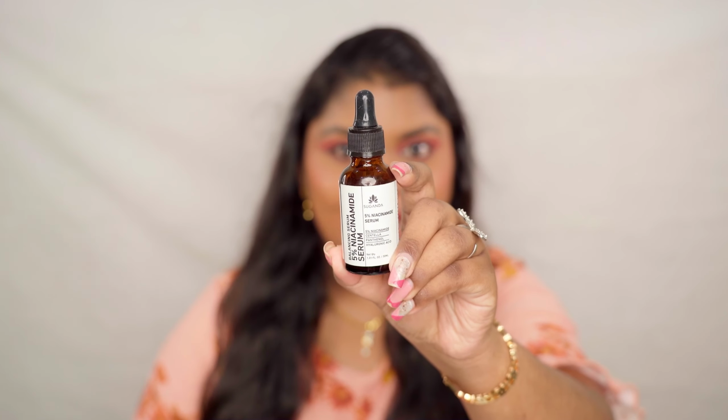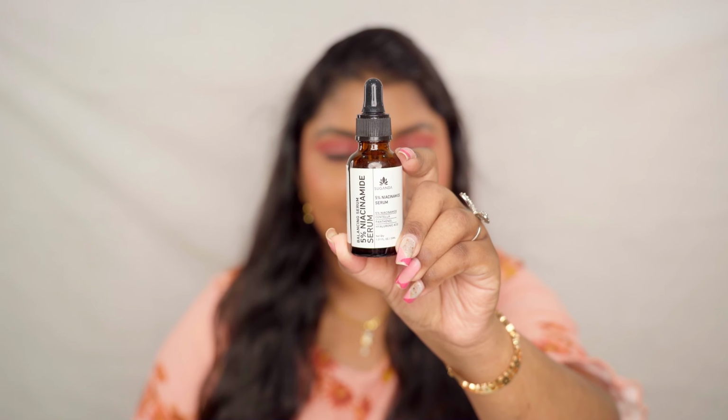The third favorite product, or the ingredient in itself, I would say, is niacinamide. So today I'm going to share about the Suganda's niacinamide serum. This has 5% niacinamide in it.